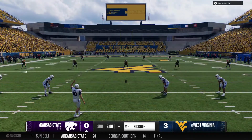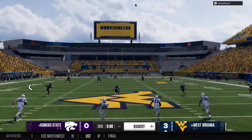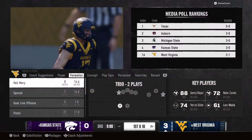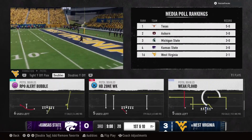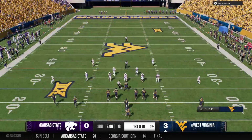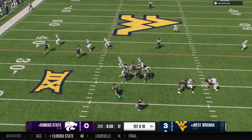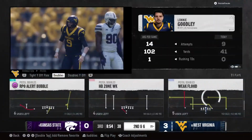The Wildcats will kick it away to get us going in the second half. And he'll just take a knee. Drive will start at the 25-yard line. And the Mountaineers offense is back out on the field. First play of the third quarter is a handoff. That's a solid gain. Moves the ball to the 29.